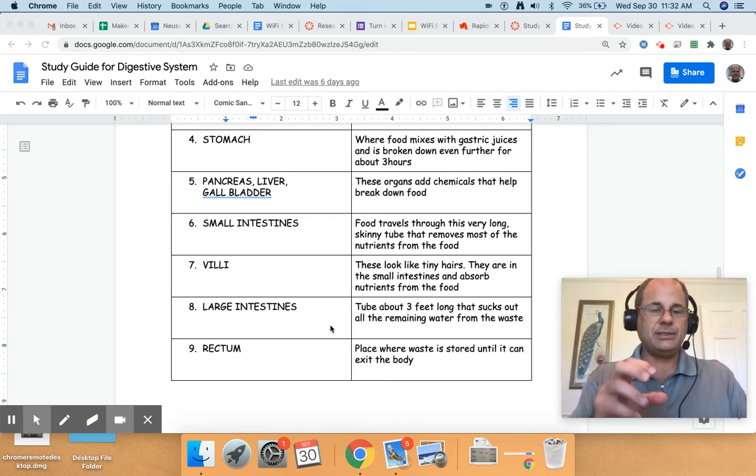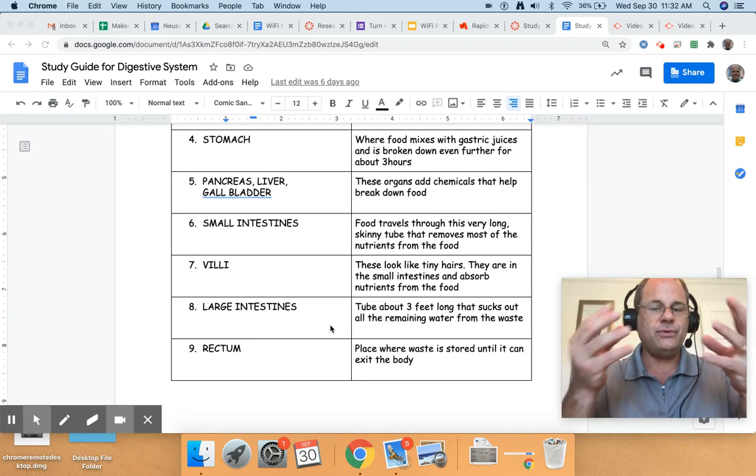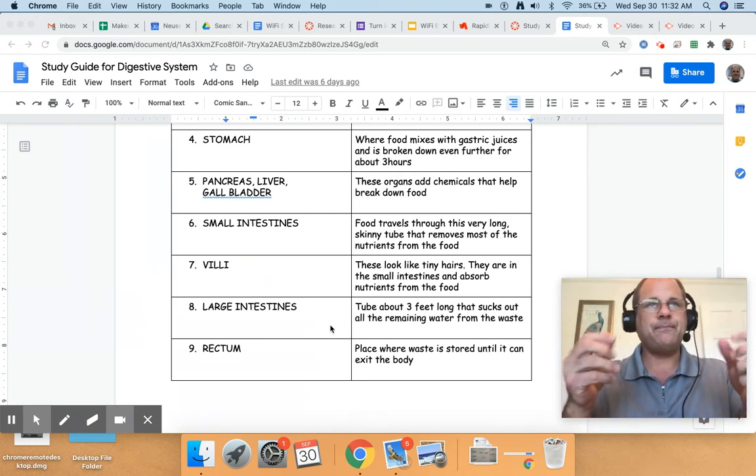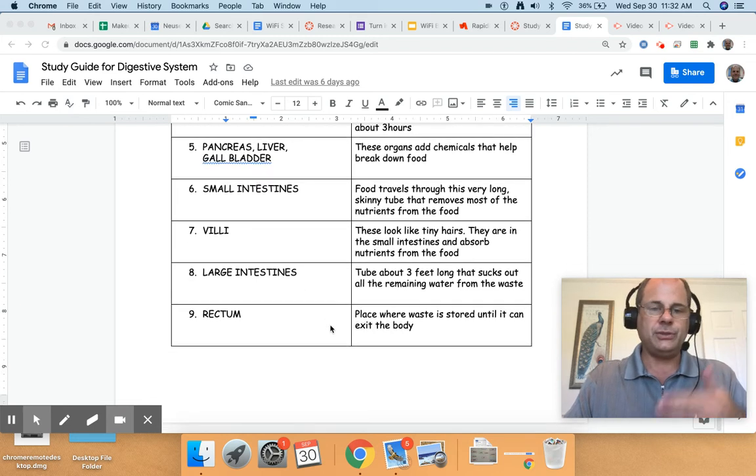Inside the small intestines are little things called villi. The villi are like little tiny hairs, and this is where the food goes and is absorbed. It's almost like roots that absorb the nutrients from a tree. These are the little villi that absorb the nutrients from your small intestines into your blood and into your body.